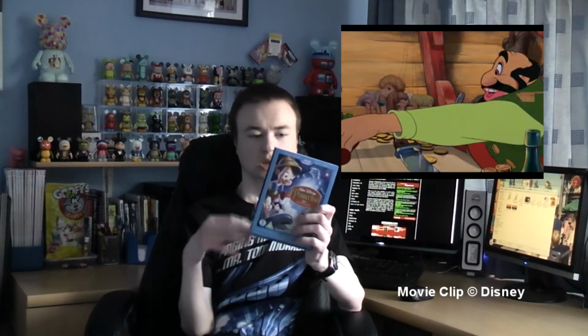And as I said when I'm reading the bottom here, Pinocchio was released in 1940, which means just a few years ago it celebrated its 70th anniversary. I have here the 70th anniversary Blu-ray special edition, which also includes a DVD version, and it's been really beautifully remastered and put onto this Blu-ray edition.